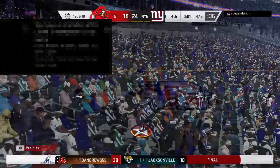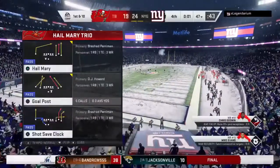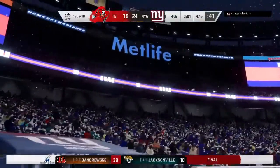Now they need to ask their defense for another stop, and that's going to require some work. And now we'll get a timeout here. They're able to stop it with 1 second to go in this game.